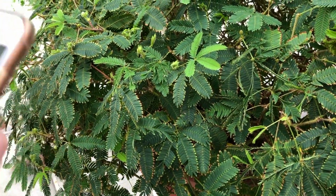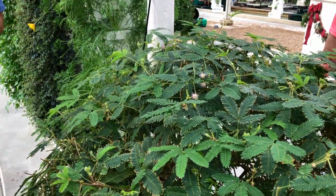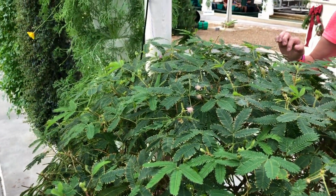Now he does that because he's trying to avoid predators. So if something's trying to eat him, he's going to close up. Gives it a lot less surface area to be eaten, right? He also doesn't look super edible when he looks like a tiny little needle like that.